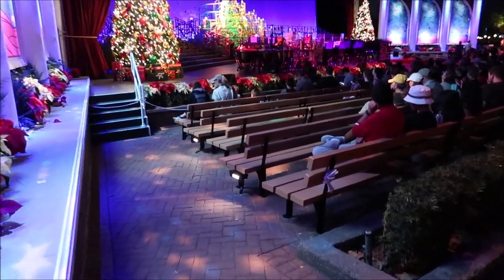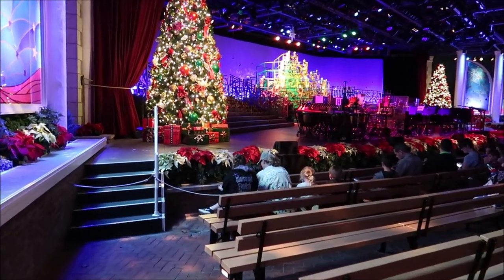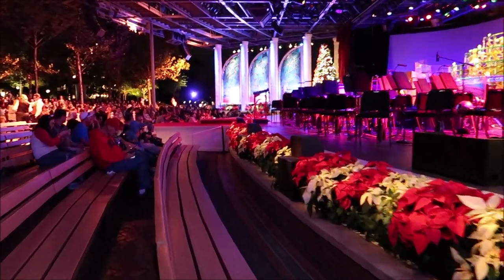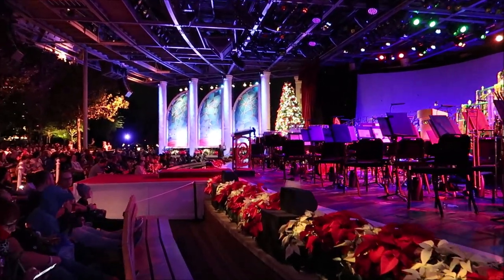Oh wow, this is really awesome. We can basically just go right up to the front row almost. I mean, this is as good as it gets right here. Oh, see, this makes me super happy. We're gonna be up and close right here.